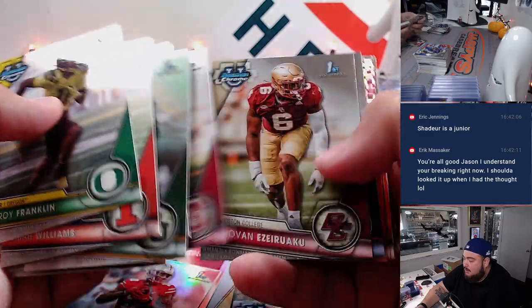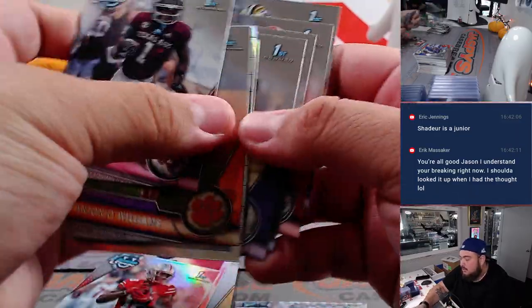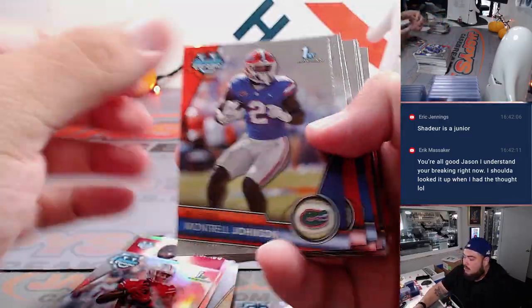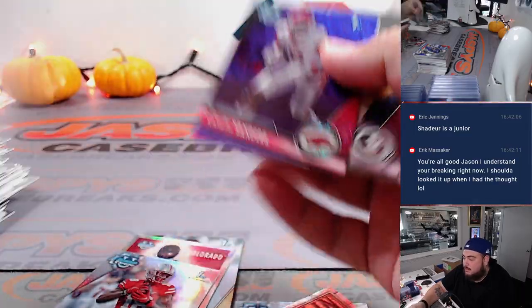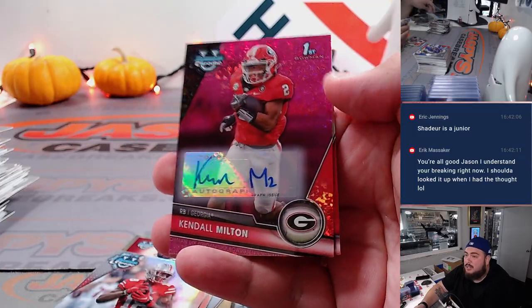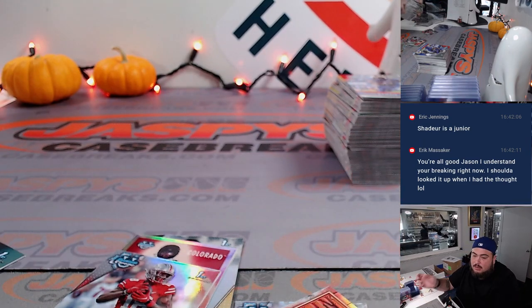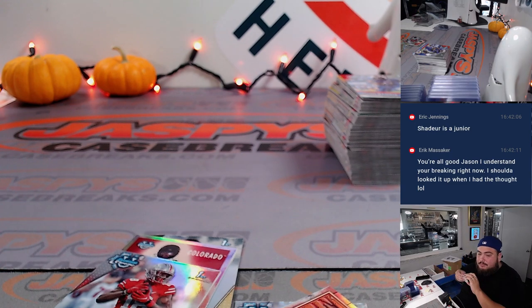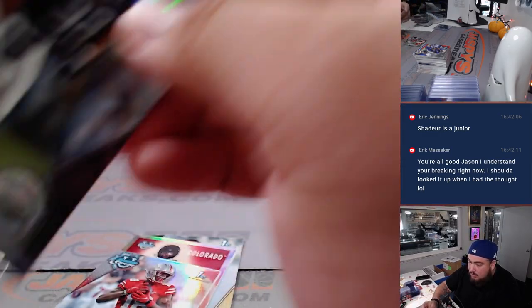All right, racking up a little Buffaloes here at the end of the hobby. Campbell, Bo Nix, we got a Bowers insert. Raheem Sanders, purple shimmer. Oh, and Kendall Milton, pink mini diamonds autograph for Georgia, 25 out of 150. Georgia is going to Will, which is prime time. It's all good, Eric.